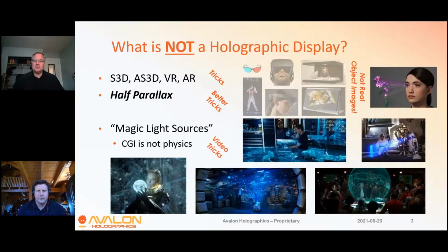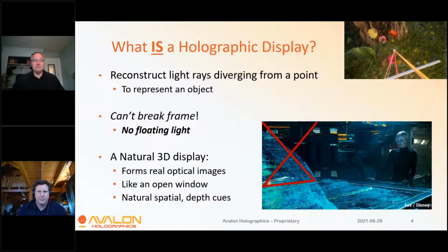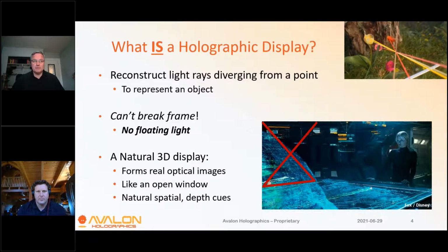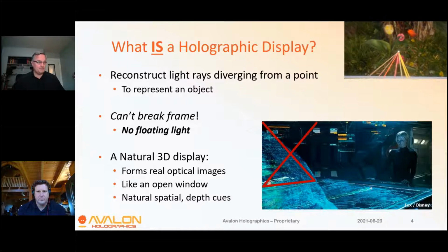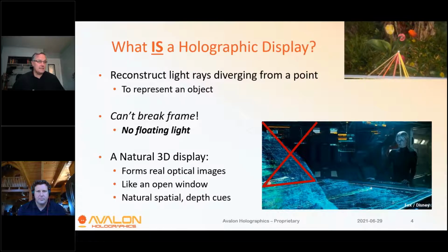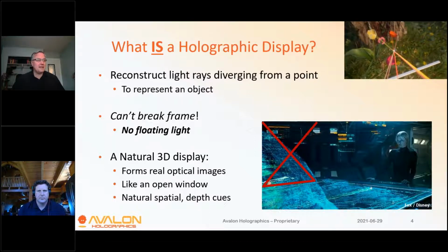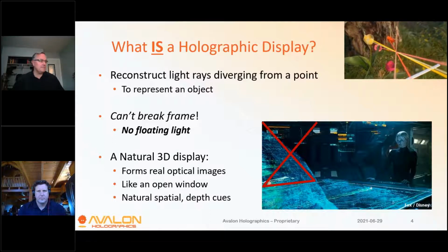We're also not doing what you've seen in the movies with floating light sources, just as a reminder. What we are doing is generating directional rays of light. That is the same thing that the human visual system evolved to see, and therefore that is what it is expecting to see. A well-implemented holographic display will reproduce that in a way that is, if not fully indistinguishable, at least mostly indistinguishable from what you would see if you were looking at real objects. A consequence of that that's worth remembering is that you're not able to break the frame. So in this example from Prometheus, that tabletop, all the light, except for the portion that's been blocked out in the top, because of course the director loves that effect, is actually coming from the surface of the display. That's true of all displays of this type, not just ours.